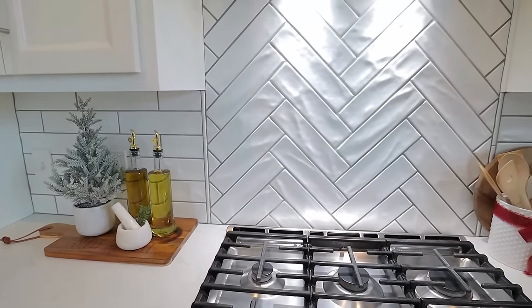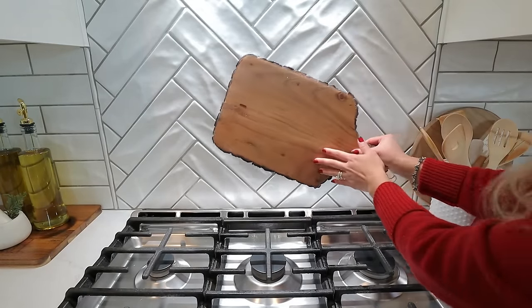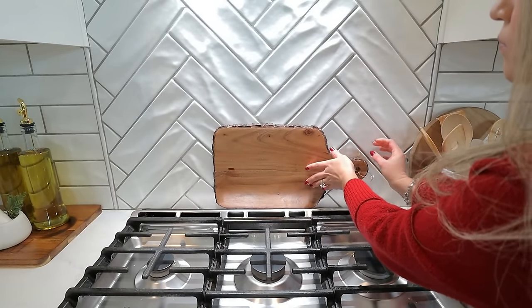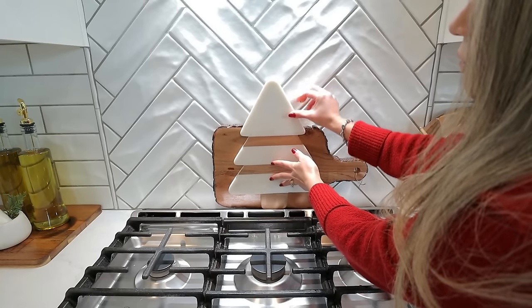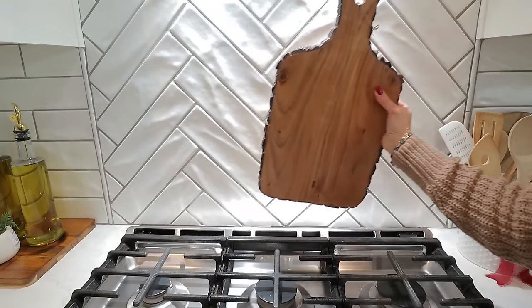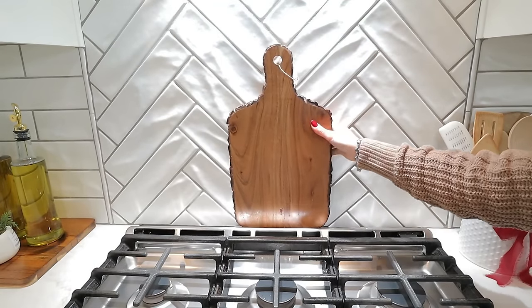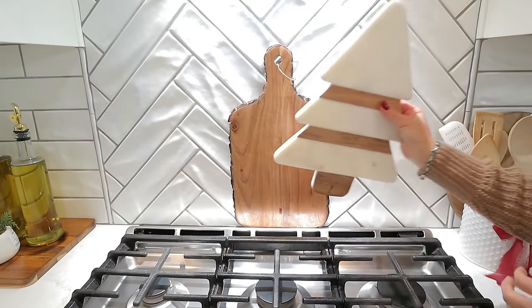And moving on to the center of the stove, I'm adding this rustic cutting board to create contrast, and then this beautiful pine tree made of marble with those wood touches. So pretty and perfect for my decorating style. I just wanted to show you both ways I style them, but let me know which one would be the best looking for you.